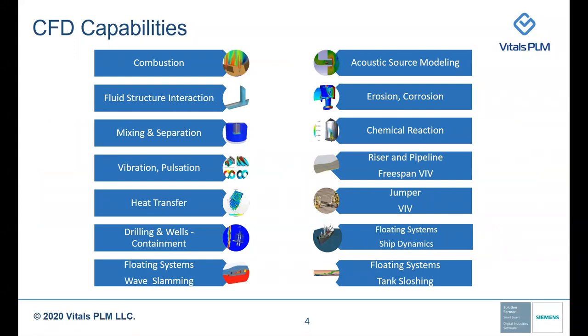When it comes to CFD, Vitals PLM has rich capabilities, performing a wide variety of consulting projects, mostly from oil and gas and also from other process industries. Some of the executed projects were very challenging and successfully completed for a wide set of customers and clients. They include physics like erosion, corrosion, fluid structure interaction, mixing and separation, and acoustic source modeling. On the marine and offshore industry side, Vitals PLM has experience with simulation items like jumper vortex induced vibrations, floating systems, ship dynamics, and riser and pipeline vortex induced vibrations.